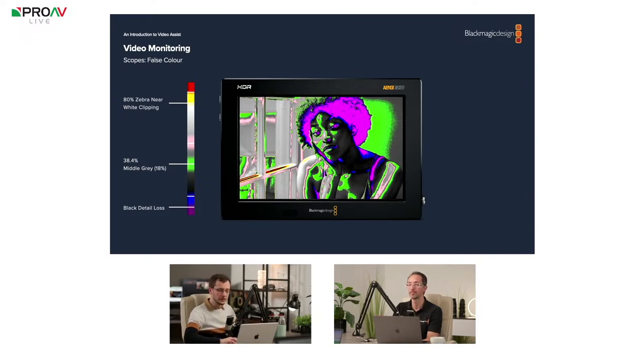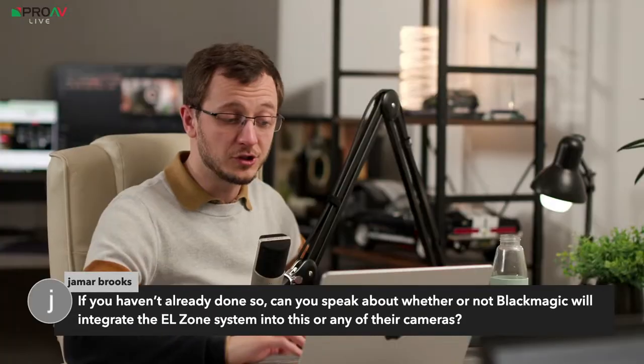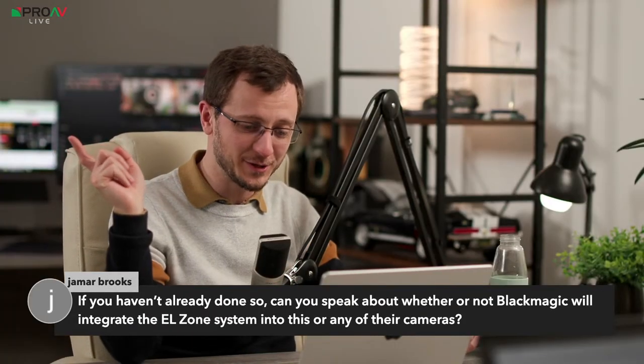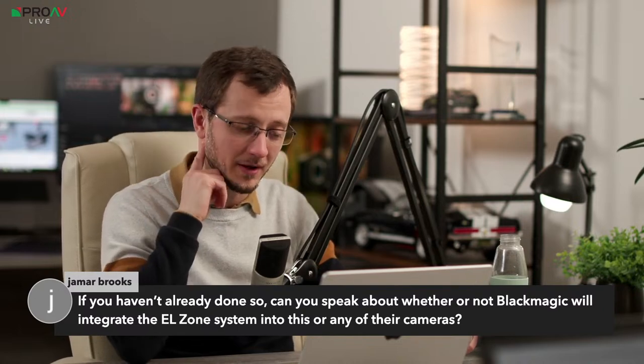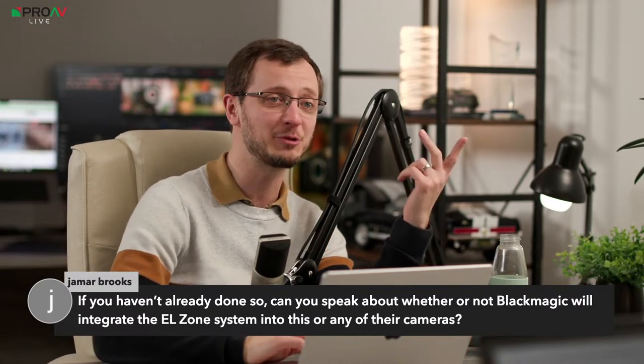Mm-hmm. Very cool. So Jamar also wants his name added to the list of people that want EL zone systems in the camera. We spoke about that a little bit earlier, Jamar, but one more extra person on that feature request list.